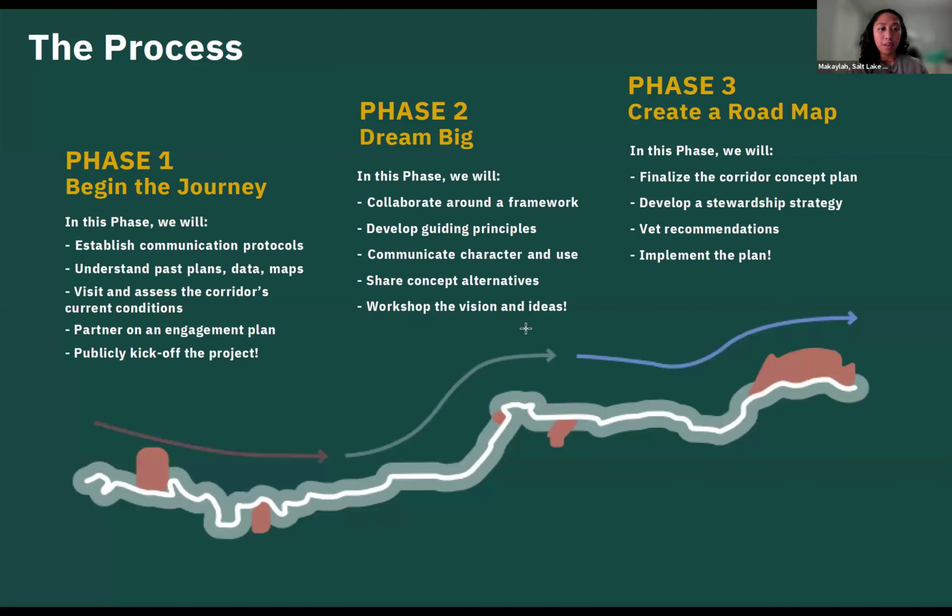Phase 1 was really about beginning the journey, understanding and assessing the current conditions of the corridor, and beginning on some preliminary engagement to raise awareness of the plan. We're now into phase 2, which is going to be providing kind of the framework for what the plan will look like and starting to present a couple different options to the public about where the future of the river could go. And then in phase 3, we're basically going to bring it all together and come up with one solidified plan with guidelines and recommendations for how the city can move forward.